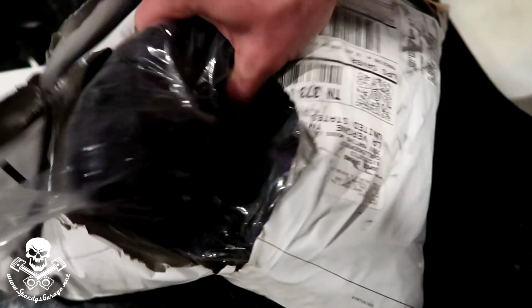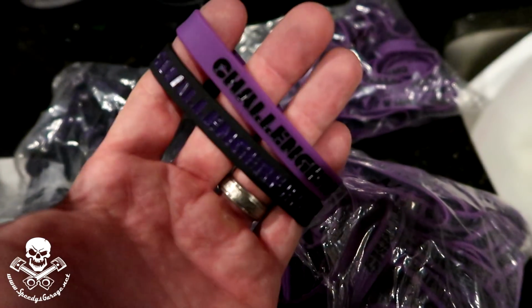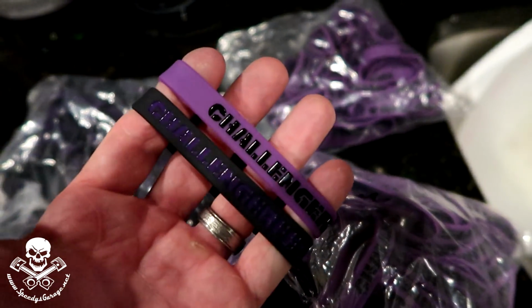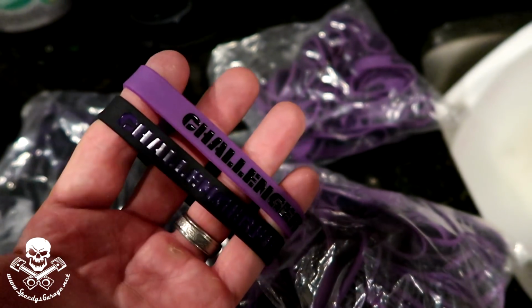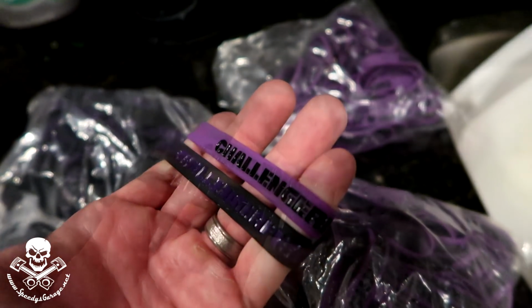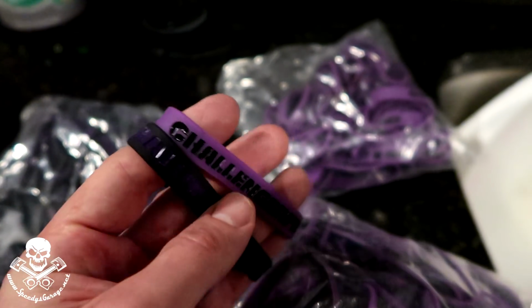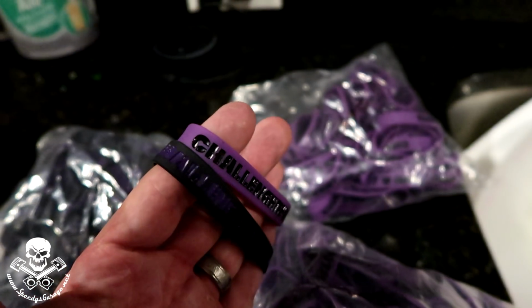Part of getting ready for ChallengerFest is making sure everything gets ordered. And these are the ChallengerFest wristbands. I do these because I always think people might want a souvenir to take back with them. Purple and black is going to be for drivers, and black and purple is going to be for the spectators. And these are pretty nice silicone wristbands. I didn't want to do the cheap paper ones because they're just cheap. I wanted to do something nice for the event, and as long as I'm running things, this is what we'll get.